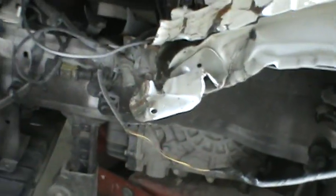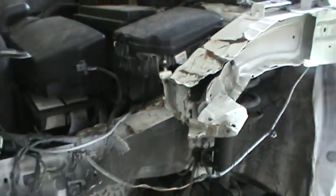So there you have it. That is why you should never buy a salvage vehicle, or a vehicle with a salvage title, unless you absolutely know what you're looking for, or else you get stuck with a mess like this.